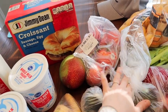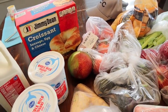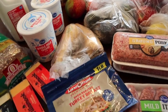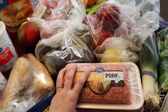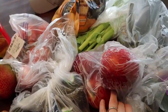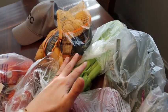I've got tomatoes for sandwiches, mango, which my kids have never had. I think they're both excited for that, or one of them is at least. I have a couple parsnips, some lunch meat for sandwiches, sausages, 2 pounds of ground pork, a lemon, a couple apples. I think there's 5 here.